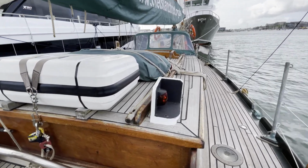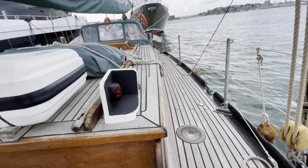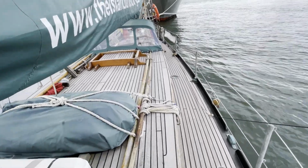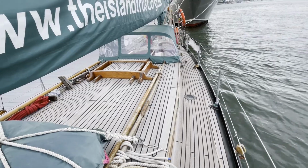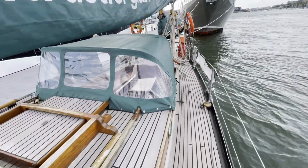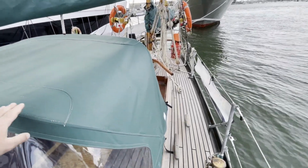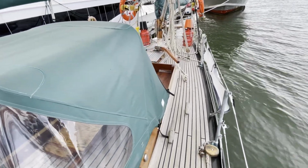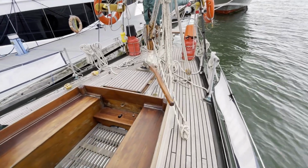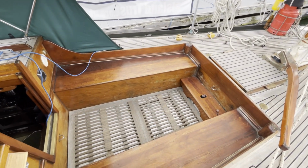Here looking at the coach roof. Again, coach roof deck is laid teak. Moving aft here, she's got a spray hood fitted, which just shelters the cockpit. Of course, this can be folded down if you don't like the look of it. Nice big wide side decks, easy to move along. And then here to the cockpit.